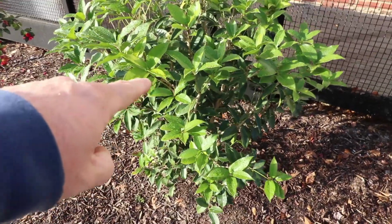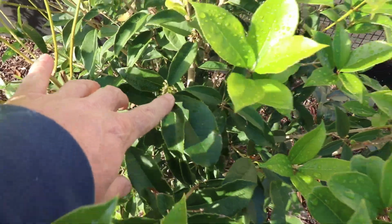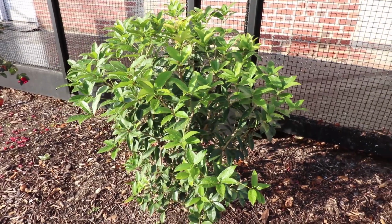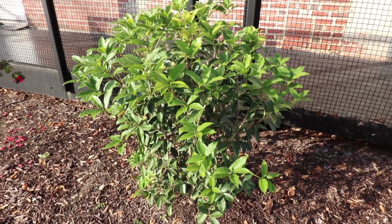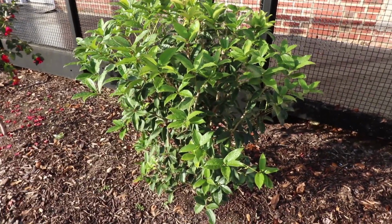This is a fragrant tea olive that I put in last year. I don't know if you'll be able to see this, but there's flowers on it right there in December. Blooms in the cold months of the year and on warm days is incredibly fragrant. Great screening plant. Really, probably if it's in open space though, needs to be in zone 8 or higher. The area I'm in right now is zone 7A, and it's on a wall here that'll hold some heat at night, so it should be fine in this space, and it made it through last winter fine.